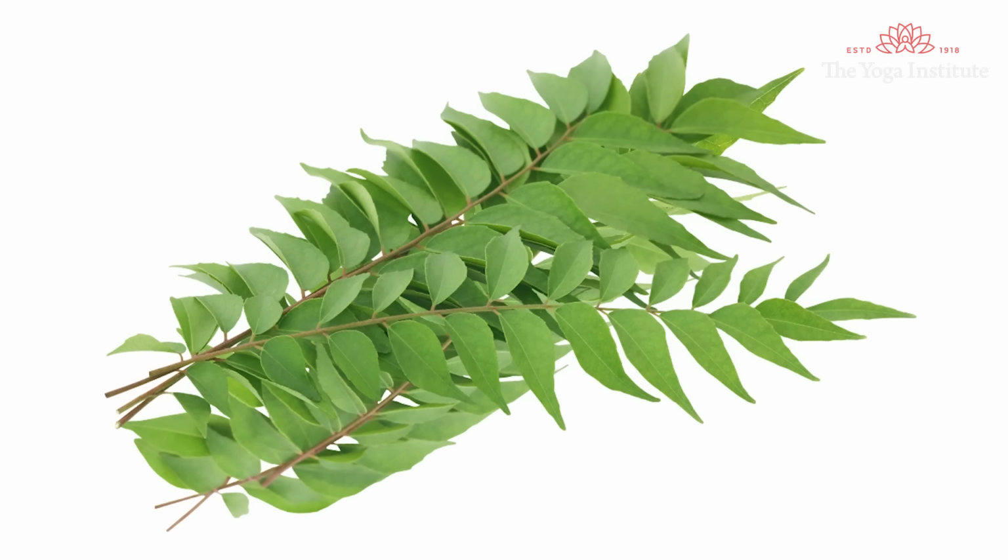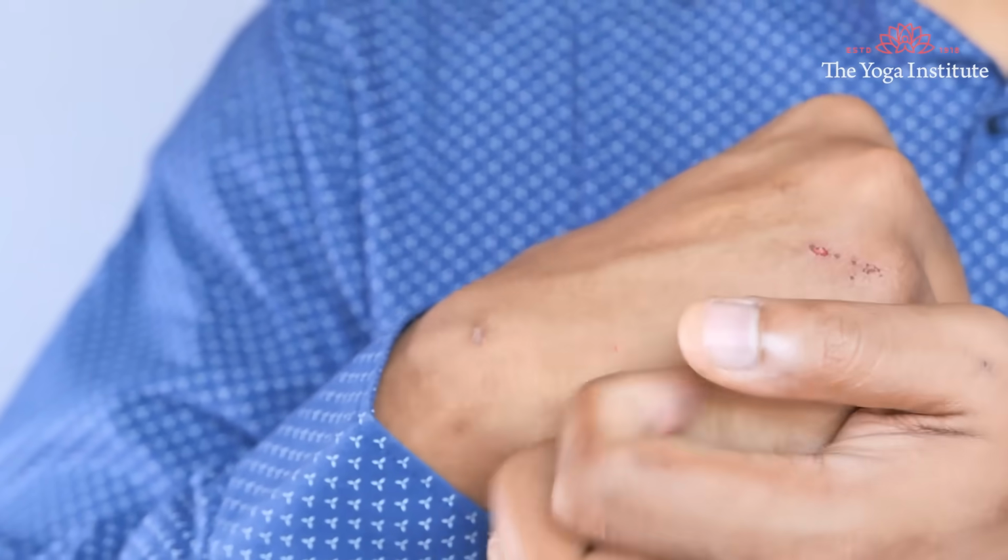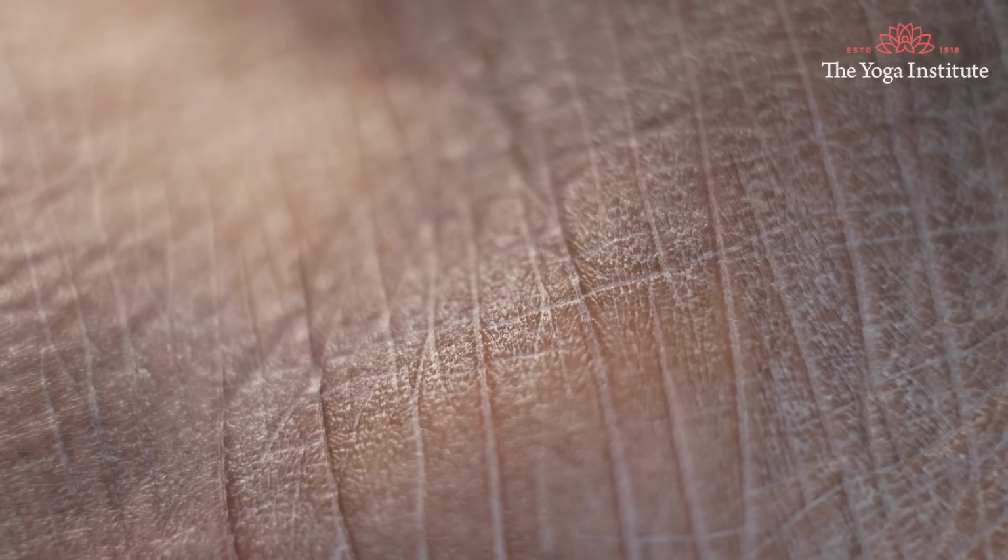Seventh, enriches skin texture. Curry leaves can help to relieve skin irritation and rashes, as well as enhance skin texture. It also protects the skin from free radicals, making it soft and healthy.